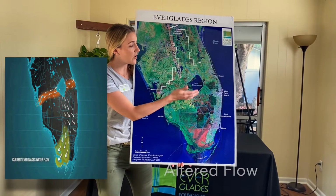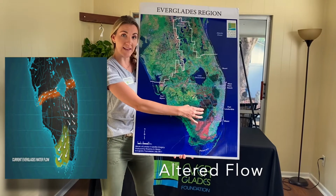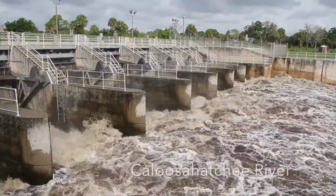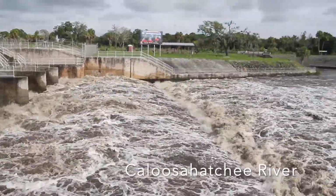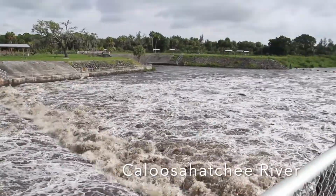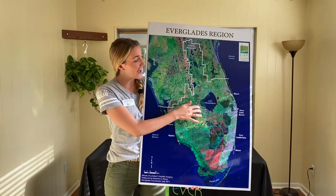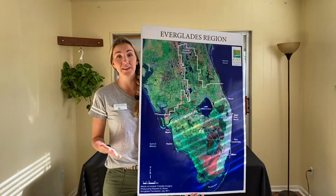So floodgates are opened, and water that would naturally flow and filter out through the wetlands, water that's filled with excess phosphorus, excess nutrients, excess nitrogen, is pumped east through the St. Lucie River into the Atlantic Ocean and west through the Caloosahatchee River into the Gulf of Mexico. Billions of gallons of fresh water are being wasted to tide simply because we don't have a place to put it. Unfortunately, this is bad news for the Everglades and bad news for water conservation as a whole. That's a lot of water being wasted.